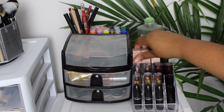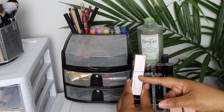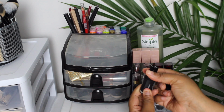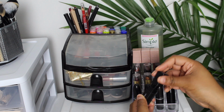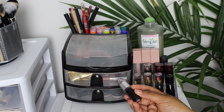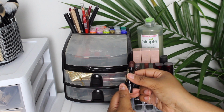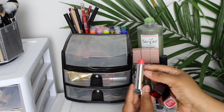I have 3 lifter glosses from Maybelline. I love these glosses. I've been using this one up. You can see it's starting to go down right here. It's down here. e.l.f. lip exfoliator. This is the coconut one, I think. Then I have this NYC, from the brand NYC. Then I have the Black Radiance Perfect Lip Tone color. This is the brown one. Then I have the Maybelline 515 Coral Crush.